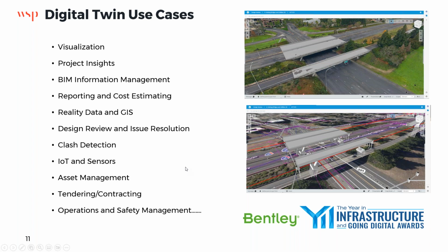We can do clash detection with the utilities. We can begin to think about asset management really in the beginning of a project instead of the end of the project. And then we can automate digital tendering and contracting and use these tools for many things. We're proud to announce that recently we won Bentley's Infrastructure of the Year Award for going digital for our work across the country and developing digital twin solutions.